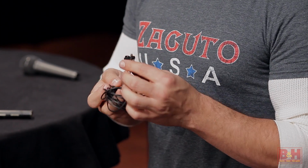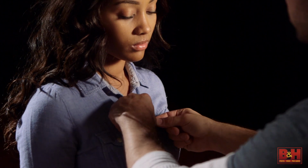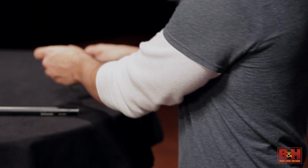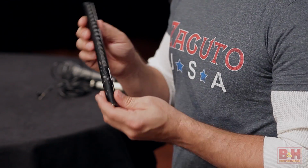It's much more common to see a lavalier or lapel mic on set. These are great because they can be clipped onto the subject and hidden fairly easily. Here we have a wired one, but they can be wireless, which is very convenient if you're doing a lot of moving around. These mics typically have an omnidirectional pickup pattern, which means they pick up sounds from all around. And since they're clipped to the subject's clothing, you're more likely to pick up a clean signal from their voice with very little ambience.